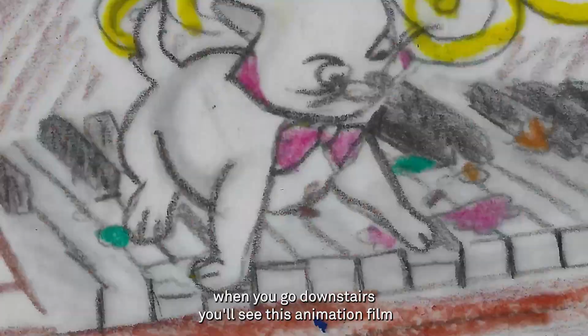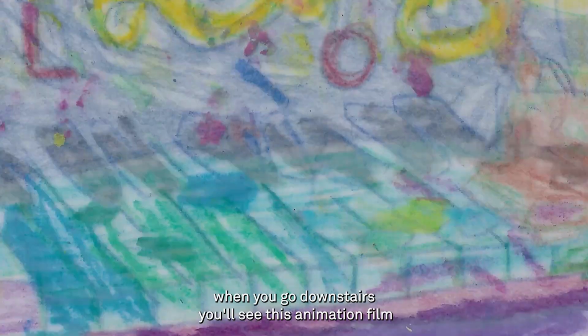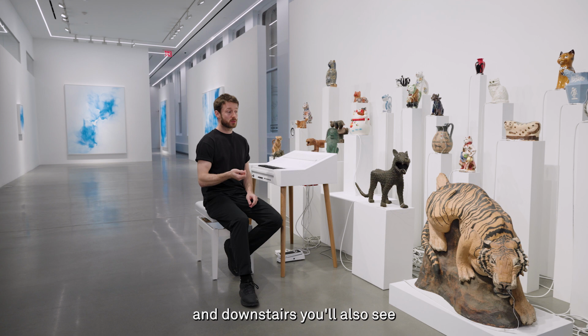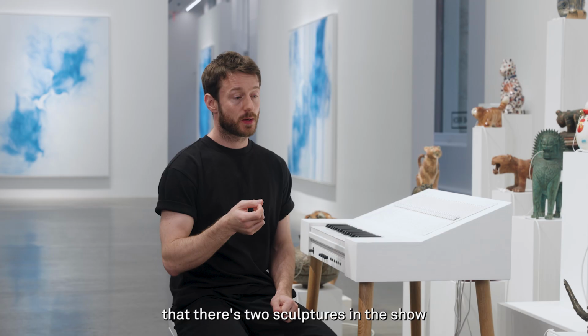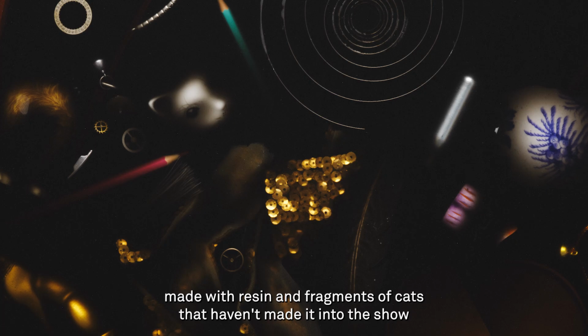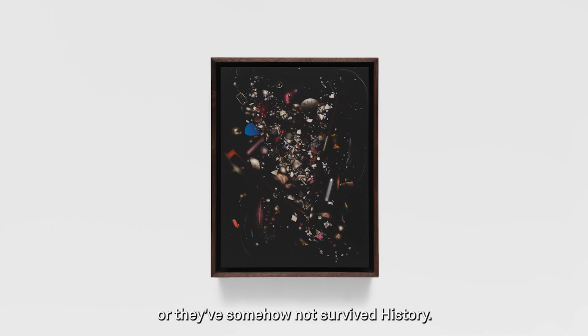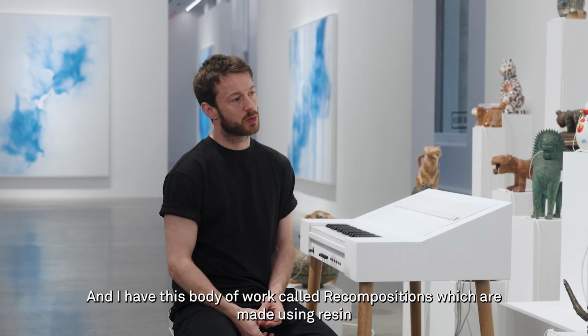When you go downstairs, you'll see this animation film. And downstairs, you'll also see that there's two sculptures in the show made with resin and fragments of cats that haven't made it into the show because they've either arrived broken at my studio or they've just somehow not survived history. And I have this body of work called Recompositions, which are made using resin.